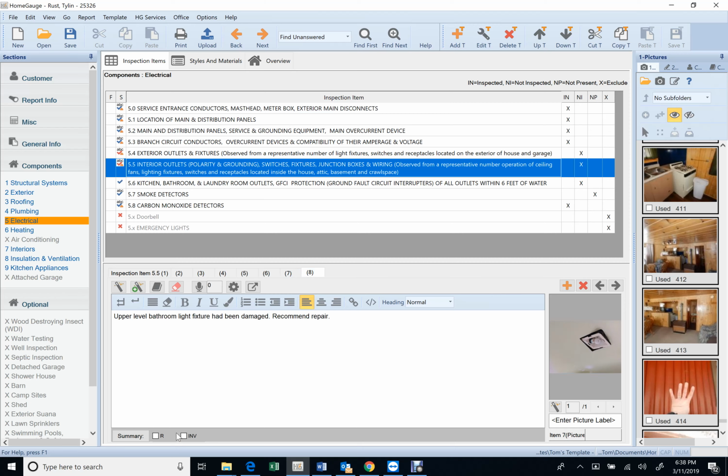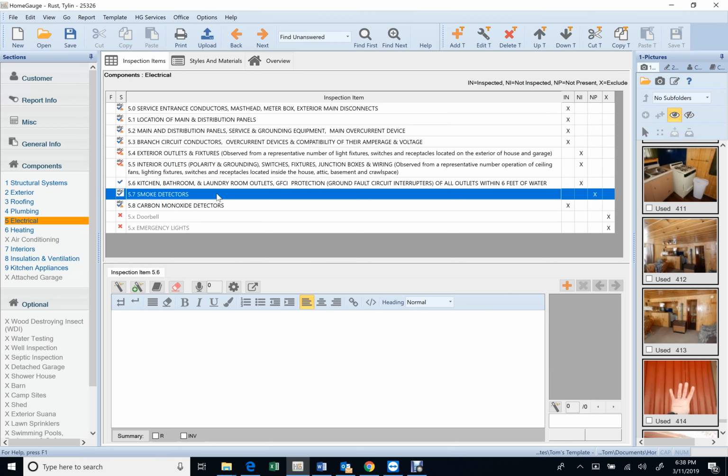Might as well put irons on all of this stuff. I don't see outlets. I see a cover plate, but we'll just say where needed. Okay, then we want to make sure you add this comment down here, right here. Smoke detectors should be installed on each floor in each bedroom.